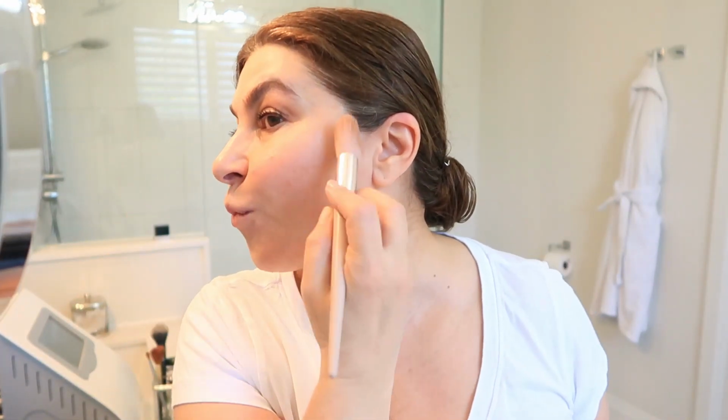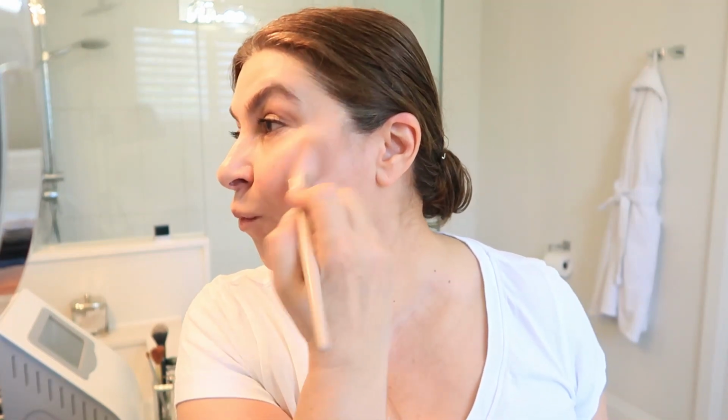Then I'm gonna take once again Charlotte Tilbury, my bronzer and highlighter, and I'm gonna put a little bit of bronzer right on the lower part of my apple cheek, right there, and the other side. And then a little bit on the jawline, and leave it right there, just to hide those little bit extra pounds. All right.